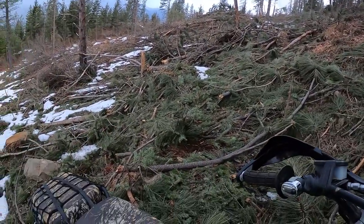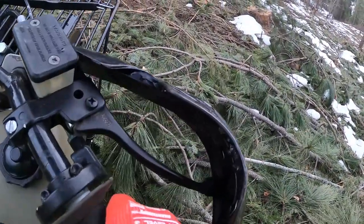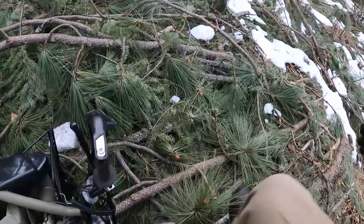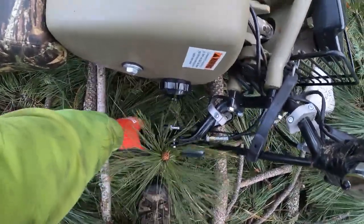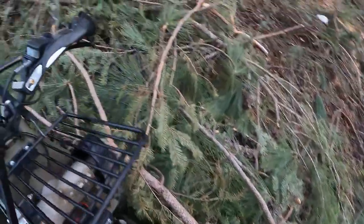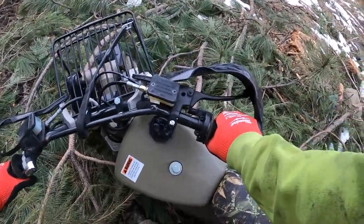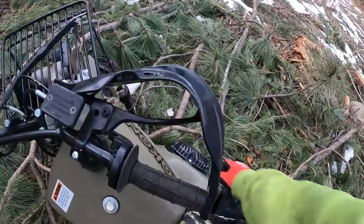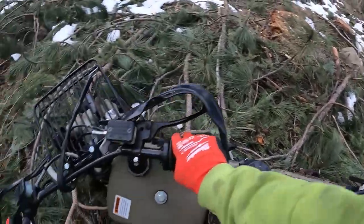Deep. I'm gonna go take that section over there instead. If I can turn around here. Not doing that. This thing is a beast. Just over 200 pounds. Pushing it uphill. This seems to be a lot to handle. Sorry that you have to listen to my heavy breathing. Oh yeah, get that oil out of there.